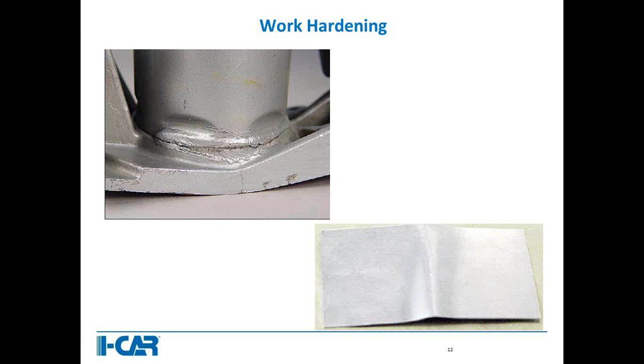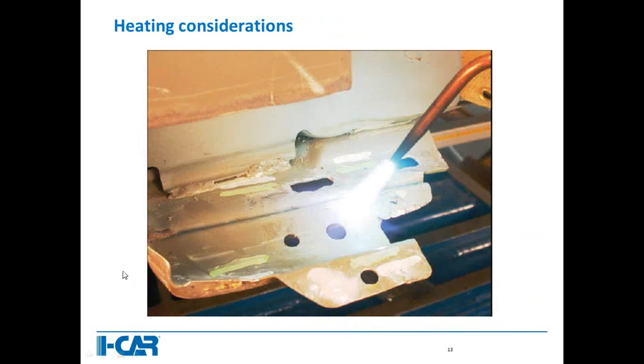And I know with a production shop situation, what that does for us in our desire to get work done and things of that nature. But there comes a point in time where we will have to expand our repertoire of tools in our toolbox, and that means our skills, not just our hammers and dollies. So work hardening is something that we're going to have to contend with. Heating considerations. So I have to put the disclaimer out there.